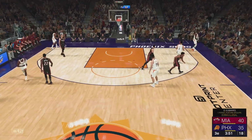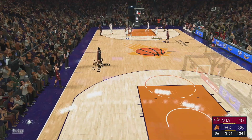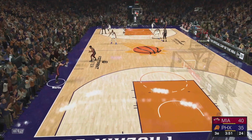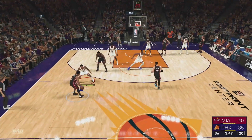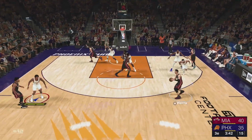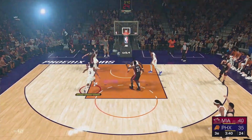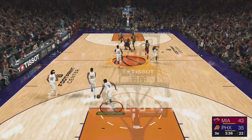And the officials will call the illegal screen here. You can get away with one once in a while, but it looked like he wasn't completely set on that pick. You gotta blow the whistle when it's that obvious. Great call there by the official. Durant, he's checked in for the Suns. Lee comes in for Devin Booker. Hero with the bucket. Smooth shot by Hero. Notice how he doesn't rush himself.